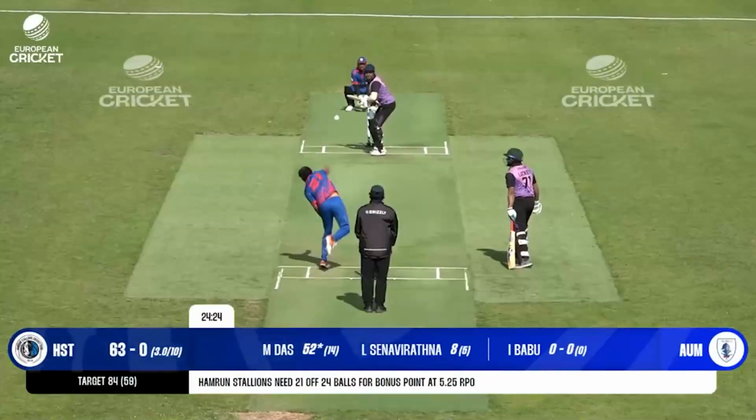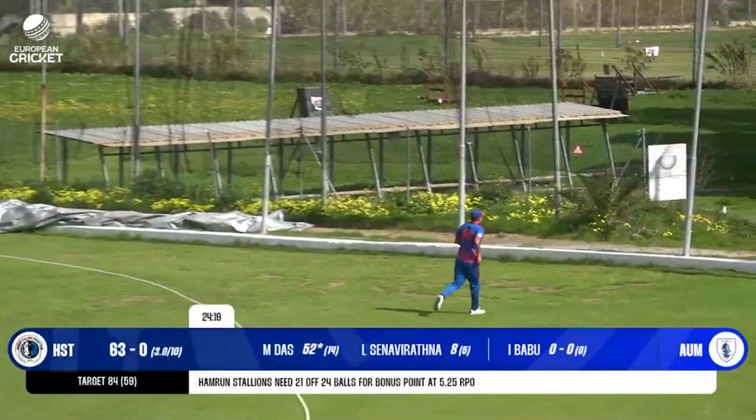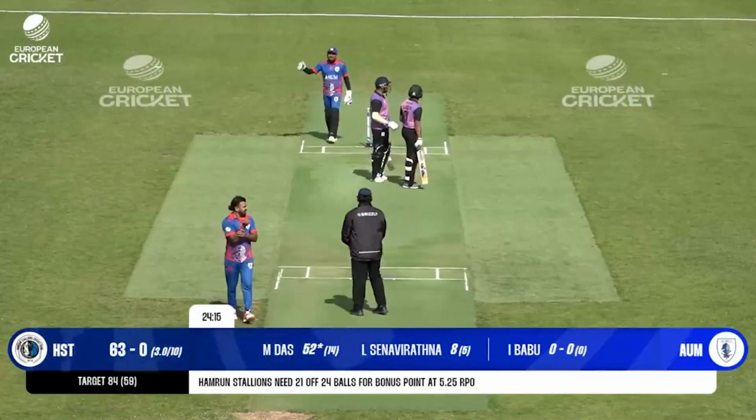Yeah, we're very lucky at the moment with the weather. I tell you who's not lucky, Aum, as that one is going to be one bounce, 4 runs, just bounces before the rope, as Michael Das is looking to put an end to this contest pretty quickly.